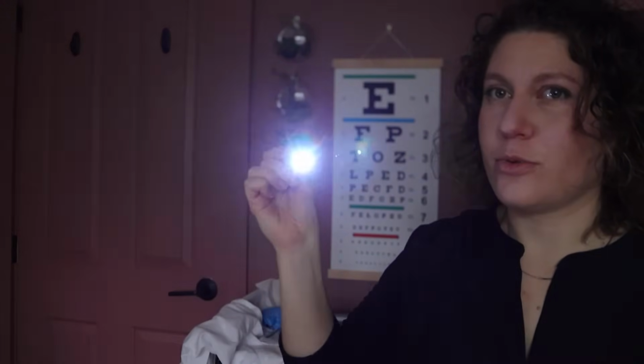Good. Okay. Follow the light as it comes in and watch it move. Follow the light as it comes down. Up. Find the light as it comes in. Very good. Up and down. We're making an H pattern here to check the fields of gaze.